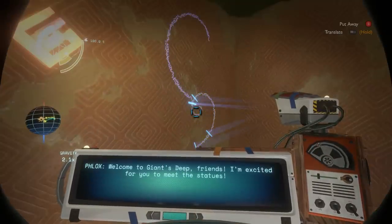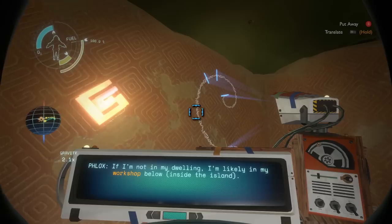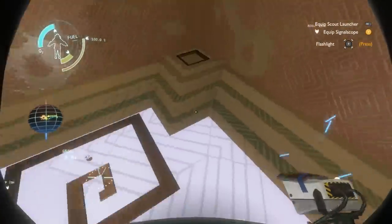Welcome to Giant's Deep, friends. I'm excited for you to meet the statues. If I'm not in my dwelling, I'm likely in my workshop below, inside the island.